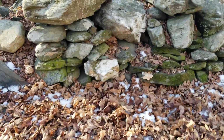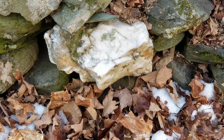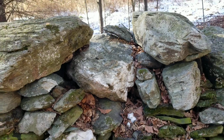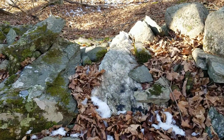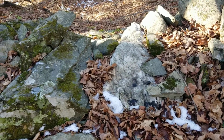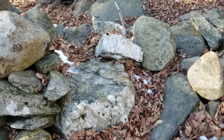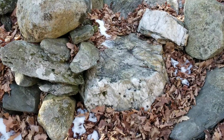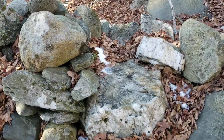There's a piece of quartz, a couple of them. There's a piece of quartz here. And there's another piece over here. Every so often you get a piece of quartz. This is a walkway, a pathway through.